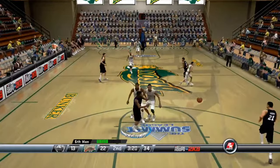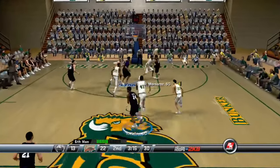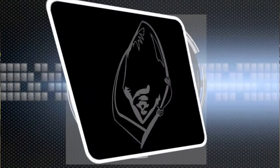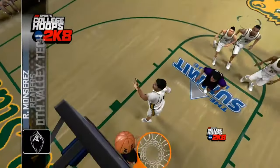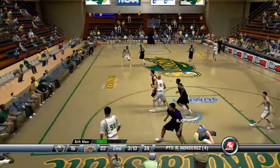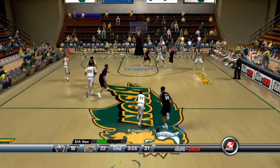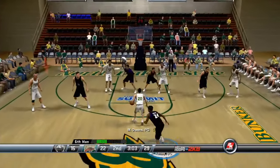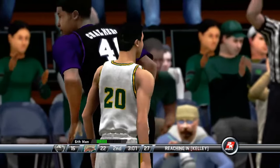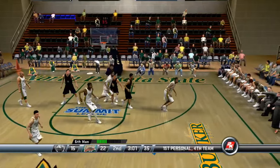Murphy inbounds the ball. Just over 3 minutes left in the second half. Goes up. The finger roll was laid in by Mansouris. They've got it within seven. With the reach, and that's his first foul. Oh, you can't come across the body like that. That is a textbook reach.